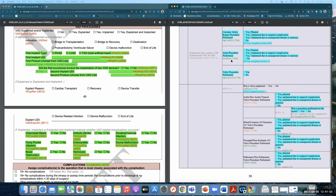If it's an aorta procedure combined with an aortic valve procedure, then you have to code the aorta procedure, then code the valve procedure, and then go through all the valve sections. It's a little redundant when you get down here, but it has to be. All these things have to be coded.